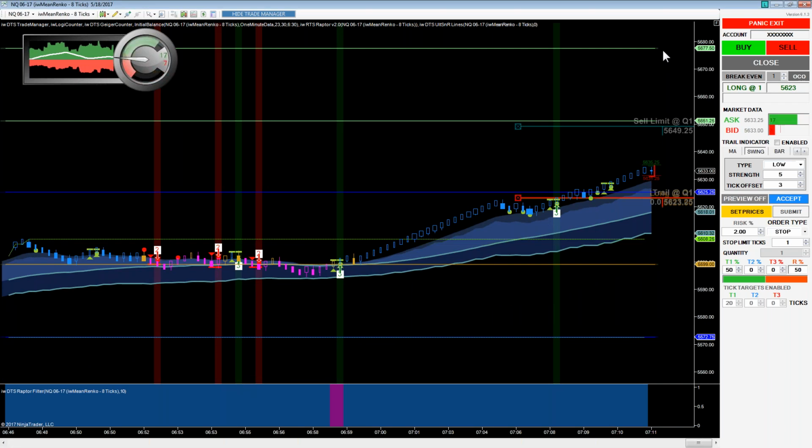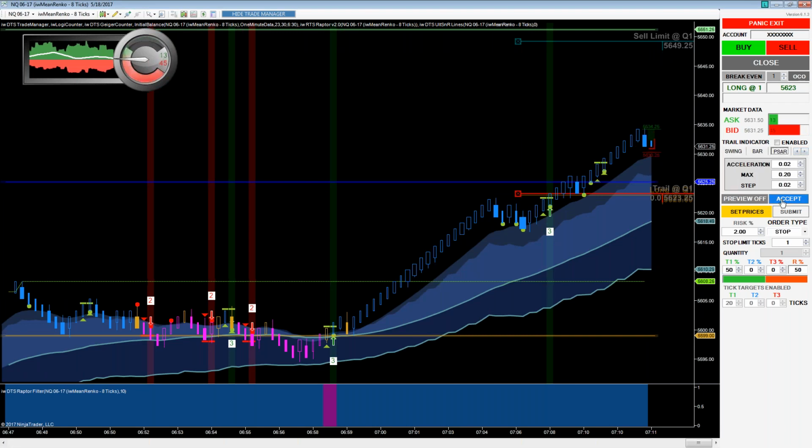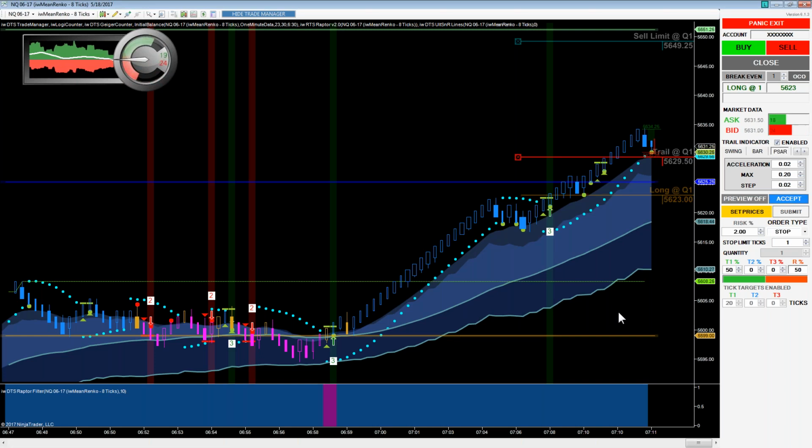Well, a three-quarter retrace would see us up here at the next resistance line at around 56.77.5. And maybe it's time to do one of those. Start to protect some of that open profit. And hopefully we will get one more run up.